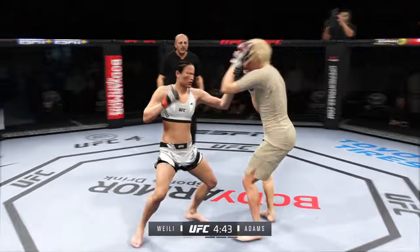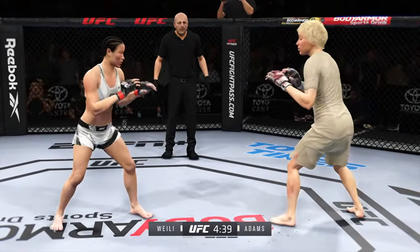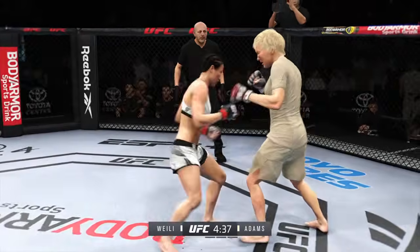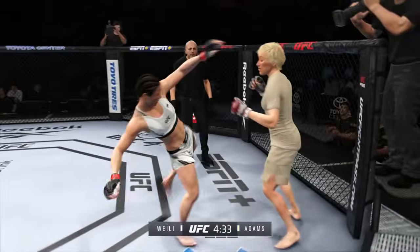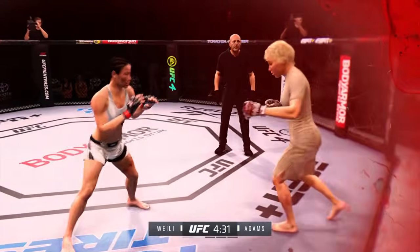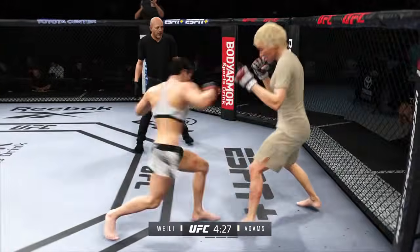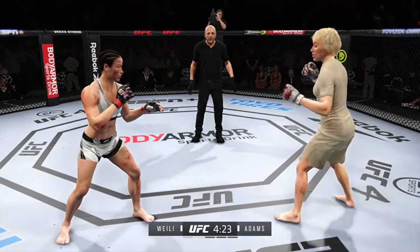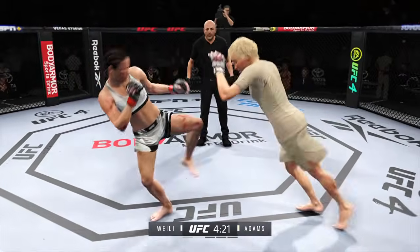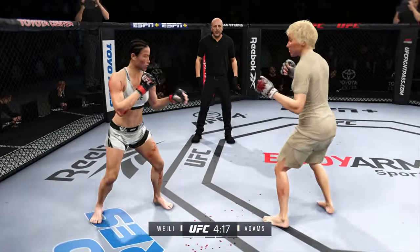And she connects with a punch there. We'll see if she can follow it up now. She's been landing at a super high rate. She's in a great flow right now. Real quick leg kick. Over there, I'm not sure her opponent knows where she is. She can't possibly know where she is right now after taking such a massive head kick. Straight right hand, but she misses.